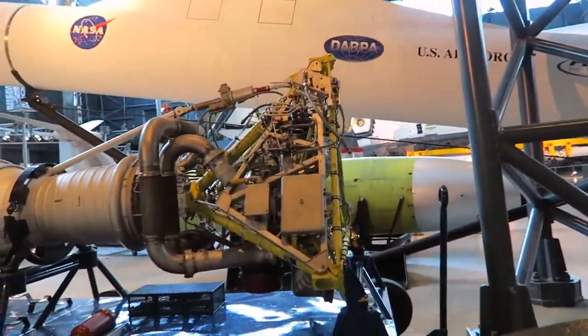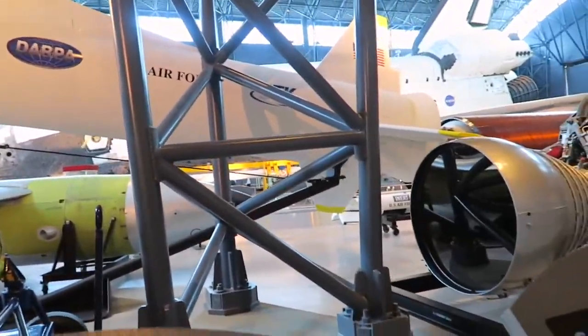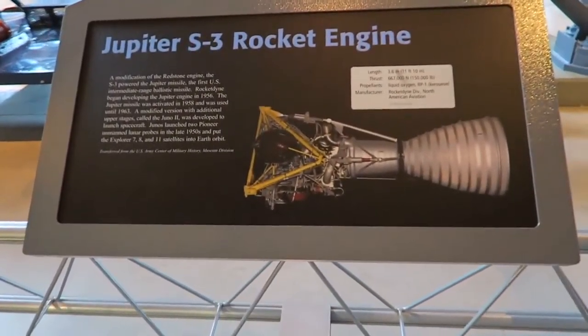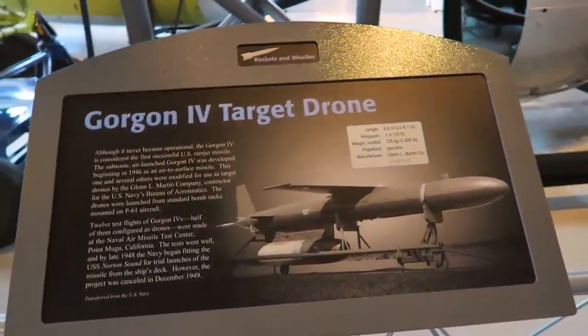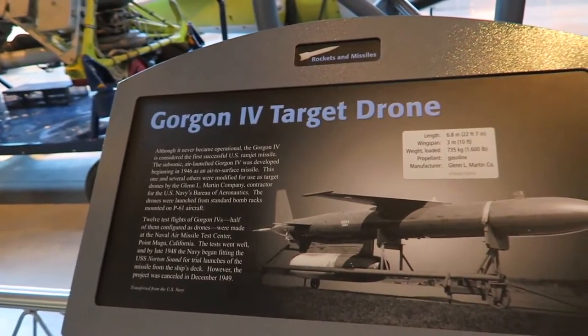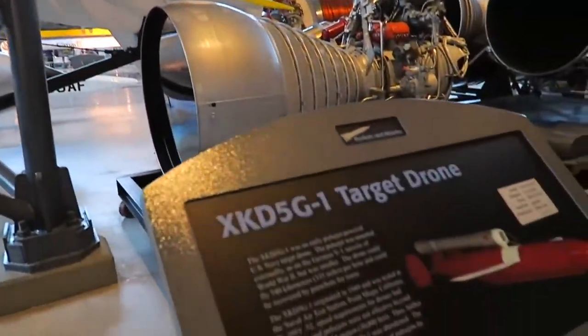More rockets. Apparently that giant thing just runs off gas. Really? Jordan drone. Oh, this is a drone. That is a drone right there. US Air Force. What is it?